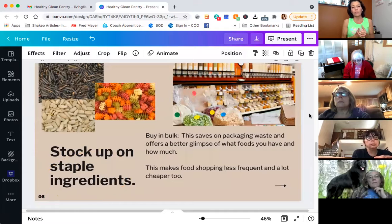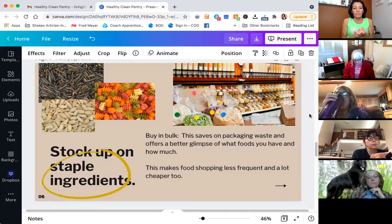Okay, stock up on staple ingredients. So buy in bulk when you can. This saves on packaging waste. I love that she put that in there, because we want to be mindful of our world, of our environment. It also offers a better glimpse of what foods you have and how much. This makes food shopping less frequent and a lot cheaper too.